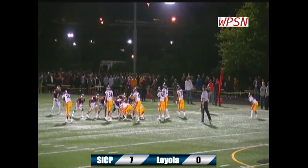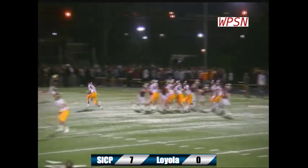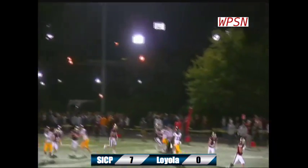Yeah, it was 70 all day. It's been 70 degrees the last 2 weeks. Can't really complain about that. For sure. Perfect football weather.